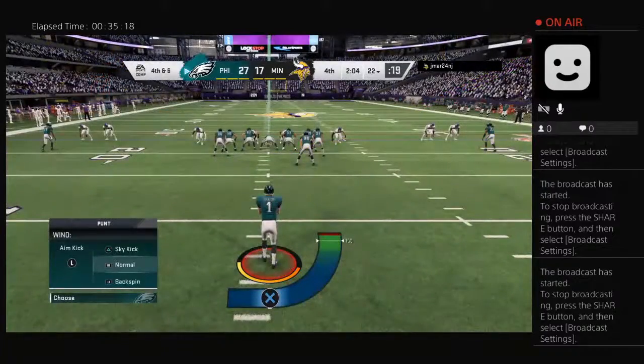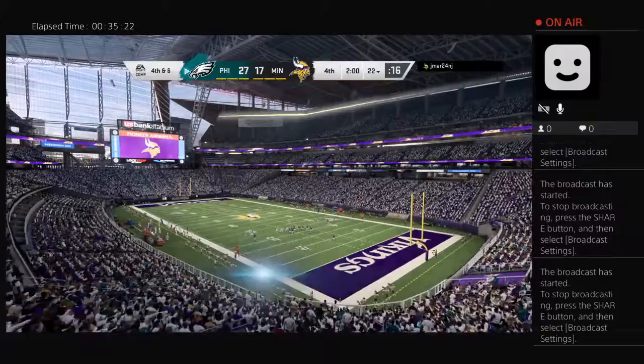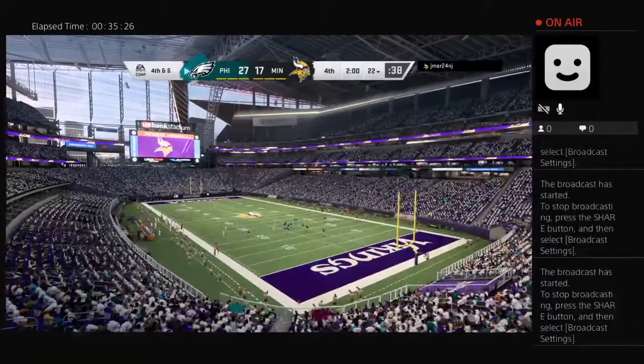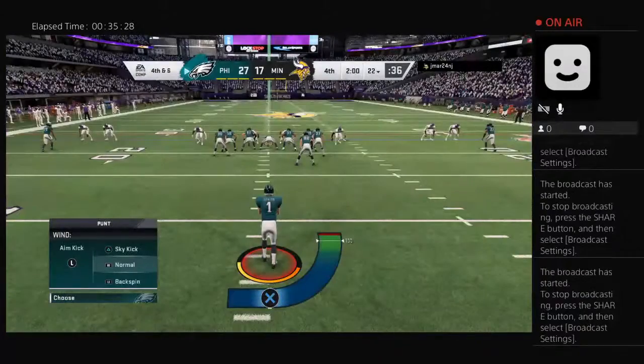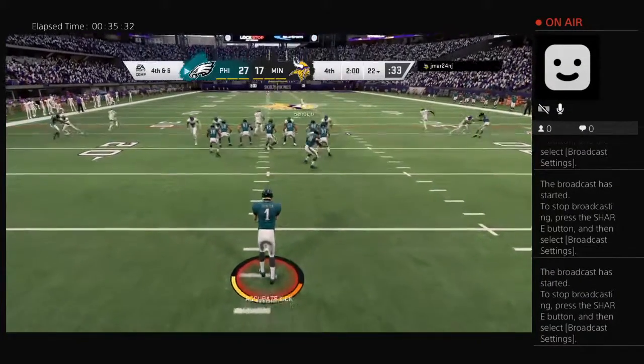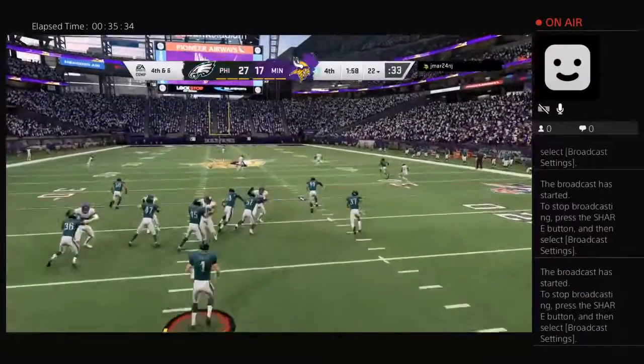Here's Cameron Johnston now as he'll kick it away for the 2nd time. 2 minutes left to play in this football game here on EA Sports. So it's Eagle football here as we get you reset. And let's see what they've come up with offensively after having time to talk it over.